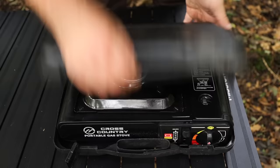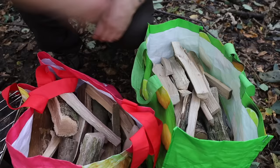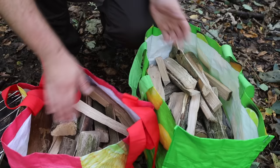Gone very simple with the stove. Got some extra gas with me as well. I've got two bags for life full of firewood here, all sorts from oak to chestnut, beech, everything's in here. Just whatever I had laying around from previous truck camps and stuff.